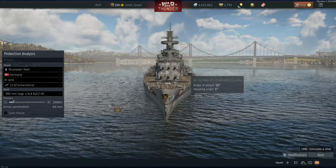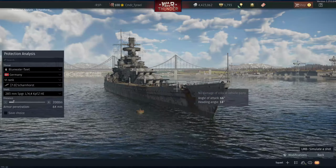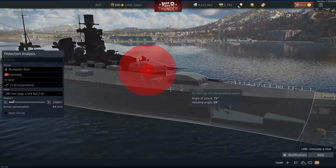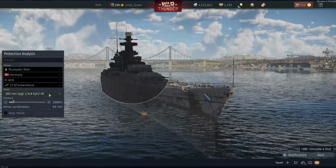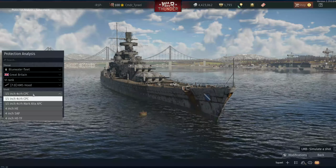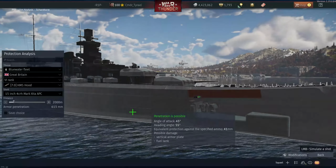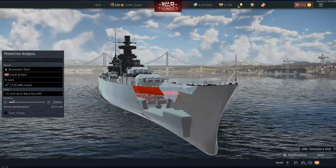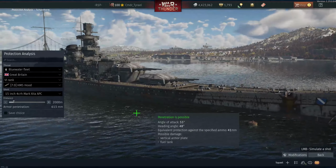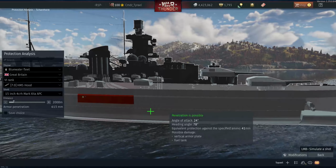Due to the fact that she has a 12.5-inch armor belt, as well as the turtleback armor scheme with a 100mm splinter deck behind, the closer she gets to you, the harder she is to kill. Big guns just cannot get the angle to get into the citadel and destroy it. A lot of the time they're caught by the turtleback or the splinter deck and they are deflected, and they only do minimal damage.